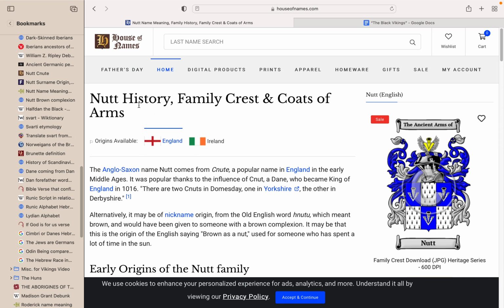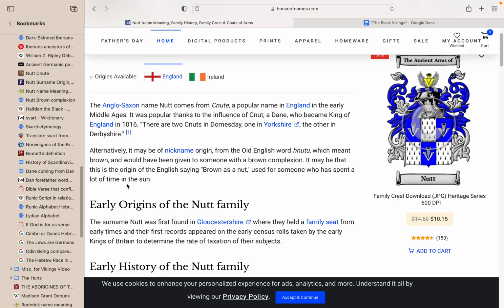Here we are at the House of Names website. As we can see, Nut history, family crest and coat of arms. Let's read this right here. As we can see, origins, England, Ireland. The name Nut was primarily an Anglo-Saxon name, and obviously that derives from Canute or Sanute, who once again ruled Anglo-Saxon England during the early 11th century.